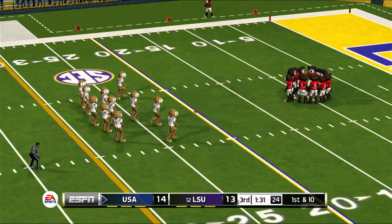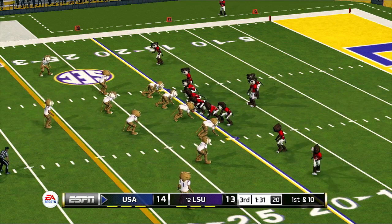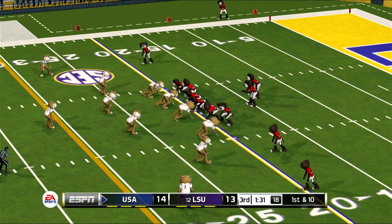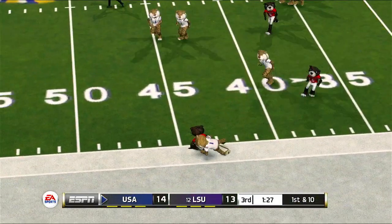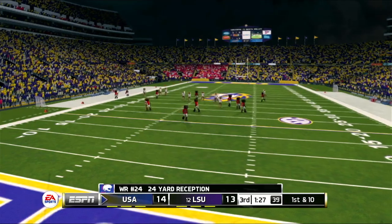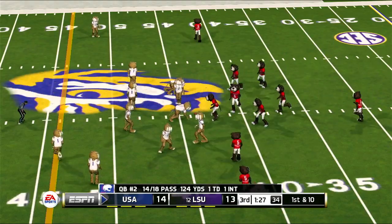The offense is looking to be a little bit more successful with this drive as they had to punt the ball away the last time they had it. South Alabama with a one-point lead. There's a strike complete. He's knocked out of bounds at the 44. That makes it first and 10.